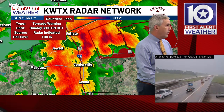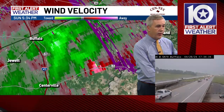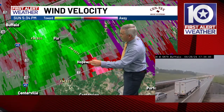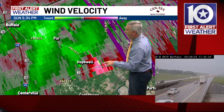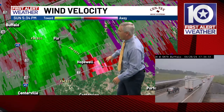All right, so nothing new from the National Weather Service. Again, let's take you back into the velocity with this and show you still some significant shear with this storm and some rotation with this storm. Again, here's the community of Hopewell, FM 1511. Here's FM 811, here's Highway 7, and here's FM 542. So that's kind of the area we're watching right now.